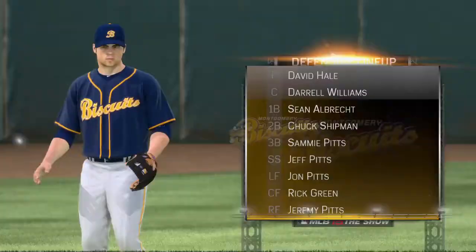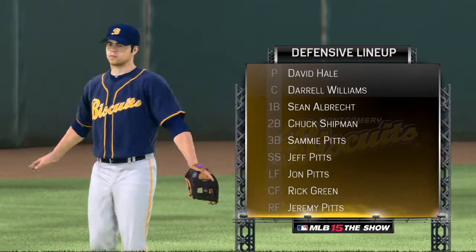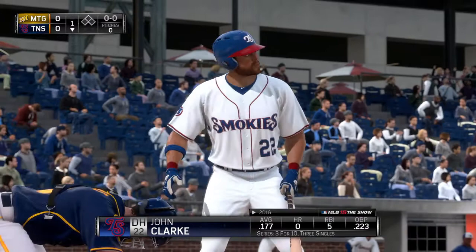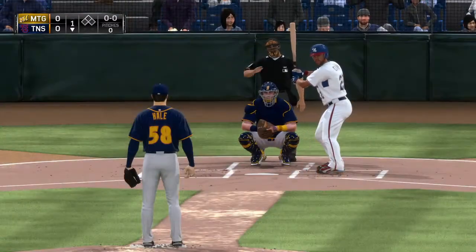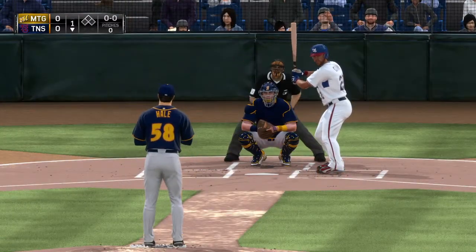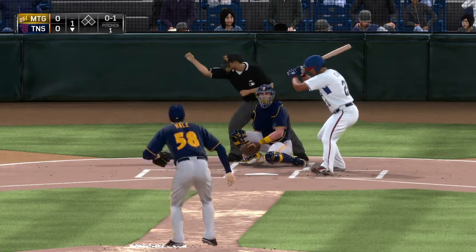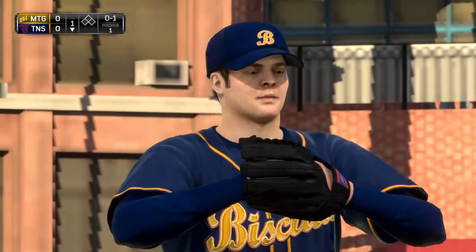Quickly a look now at the defensive alignment they'll face in this one. John Clark will step in now to lead things off in the home half of the first. Designated hitter, John Clark. Now a check swing, but it's strike one anyway, says the home plate umpire.